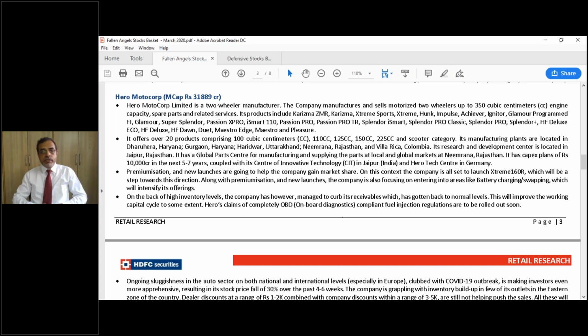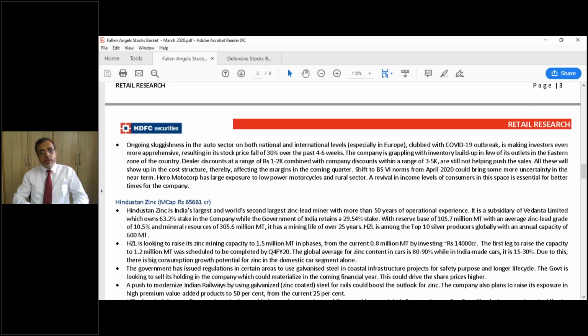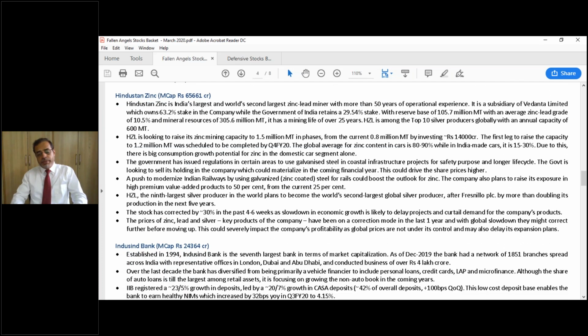The next stock is Hindustan Zinc. Now again, this metal stock is getting impacted due to the economic slowdown. The metal prices have fallen quite sharply. There could be delays in the project execution. But having said that, it has a lot of assets in terms of mines, and it is India's largest and the world's second largest zinc-lead miner with more than 50 years of operational history.